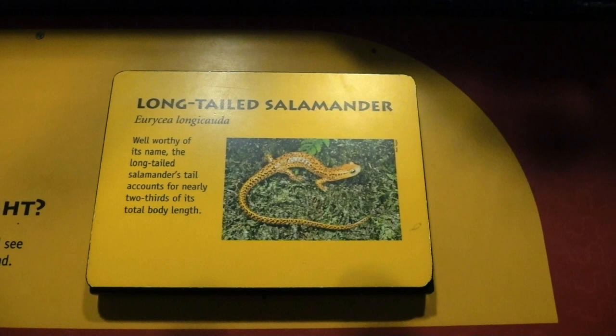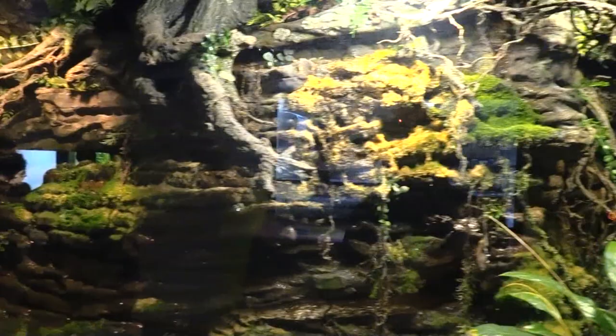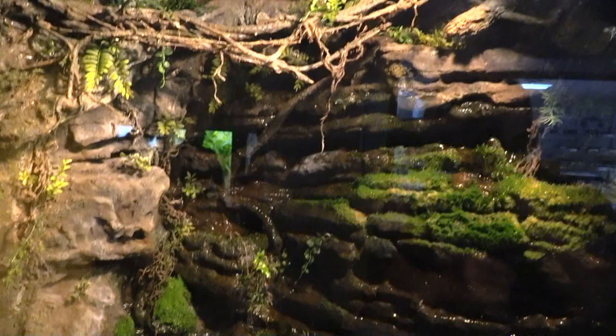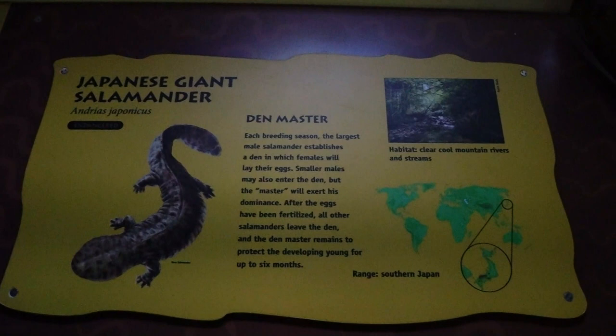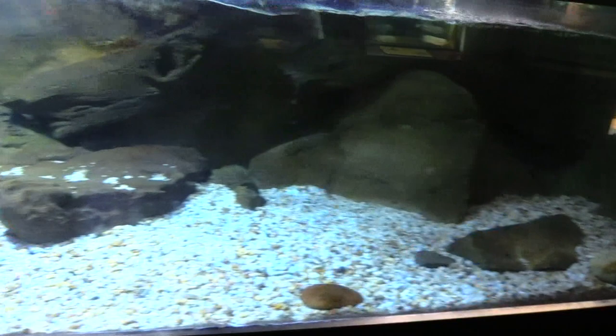Got long-tailed salamander. Boy, this guy could be anywhere in this habitat. I am not having very good luck in here. Don't see him either. That Japanese giant salamander. So I was looking in the water, and here he is on the left. Now, when it said giant, I didn't think it meant that giant. As this guy is huge.